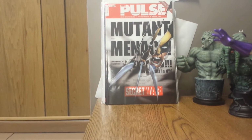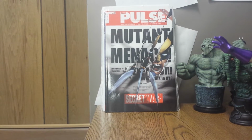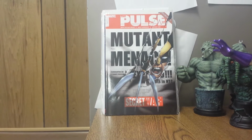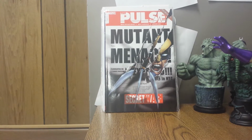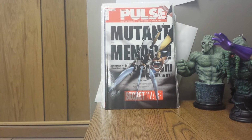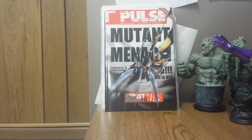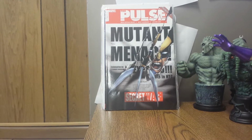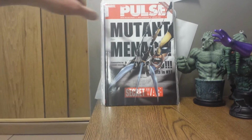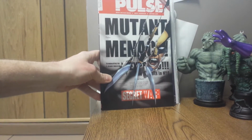Next, I like to spotlight some cheap graphic novels. We're going to start with The Pulse. This is Volume 2. This is Secret War. This is kind of the epilogue to the Secret War story from the early 2000s that introduced Daisy Johnson. Very cool story. Has a really good Wolverine and Luke Cage story. Also features a little bit of Night Nurse, which is going to be an upcoming series. So I think this was like $5 online with shipping.